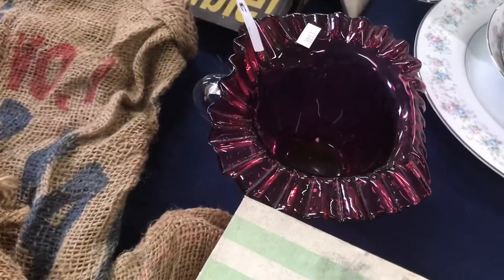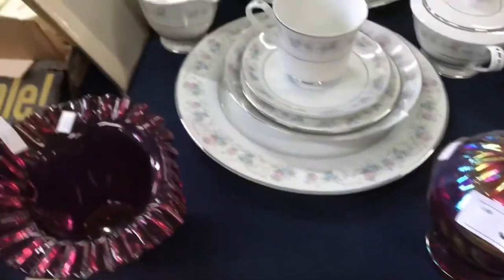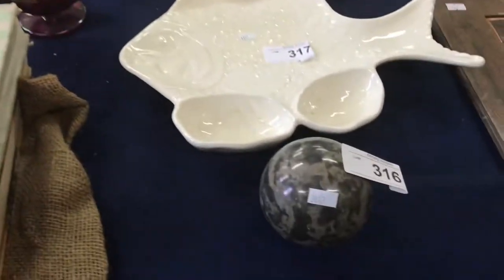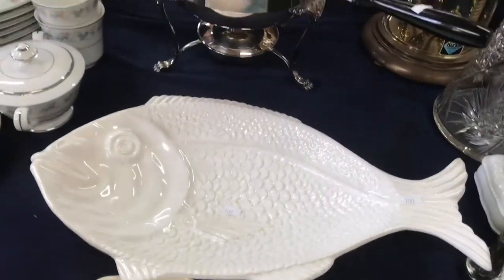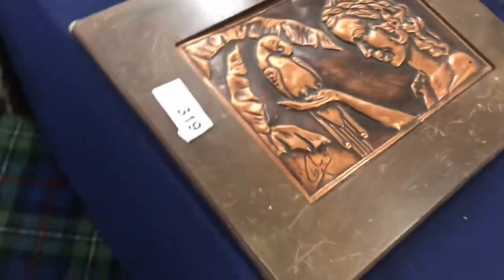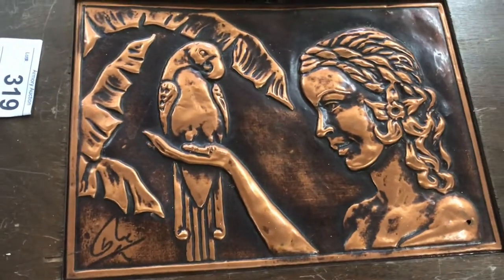Little art glass nappy. Butterfly, finial lidded. Carnival glass dish. Nice assortment of china. One of those fish ceramic plates has a small chip to it. This is a copper stamped artwork piece with the artist's signature in the left corner.